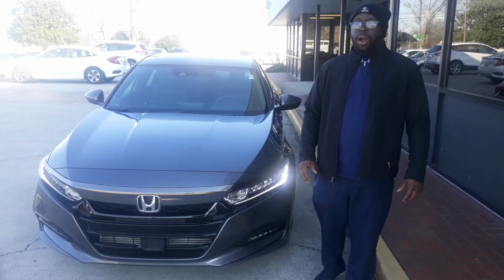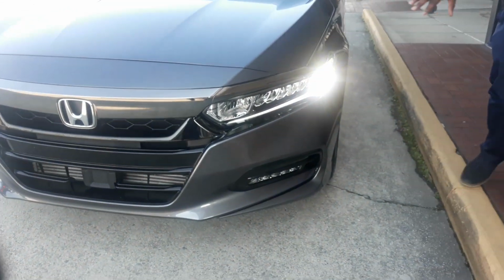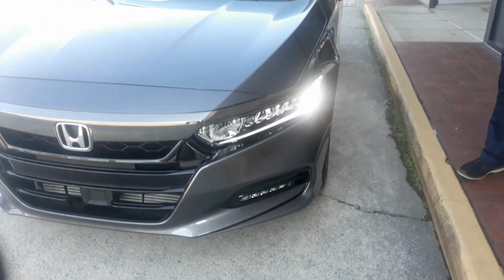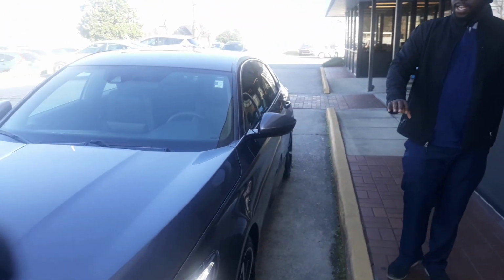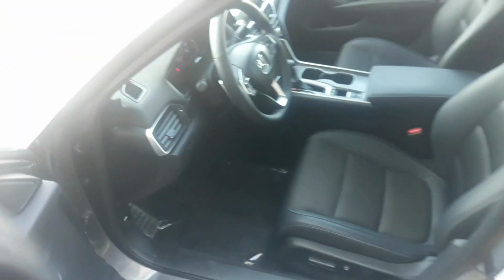Alright, so what you'll notice is nice daytime running lights, LEDs, so that way you're going to have plenty of visibility all the way out the car. 19-inch alloy rims, and if you actually take a look on the inside here, you do get on the Sport these nice leather-wrapped seats with a nice cloth insert.